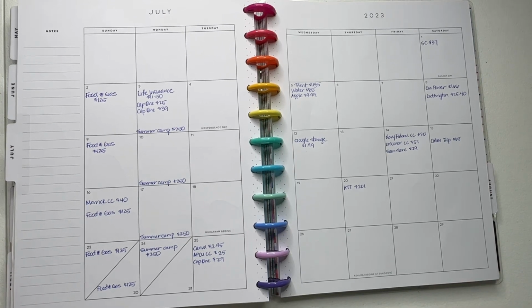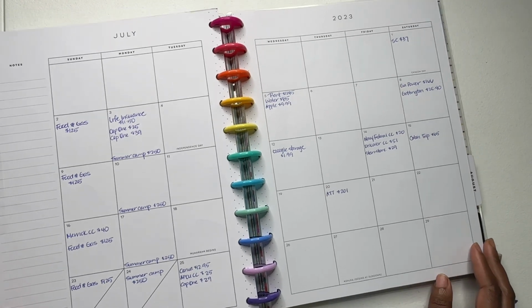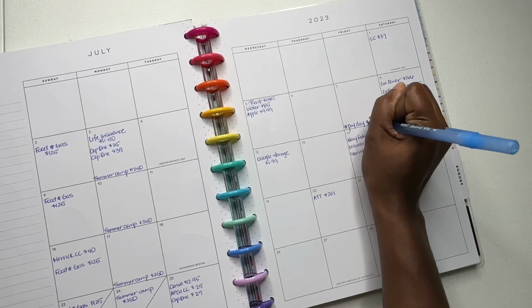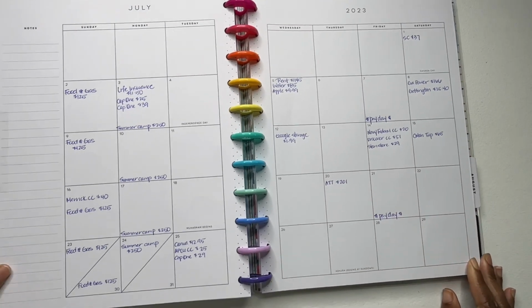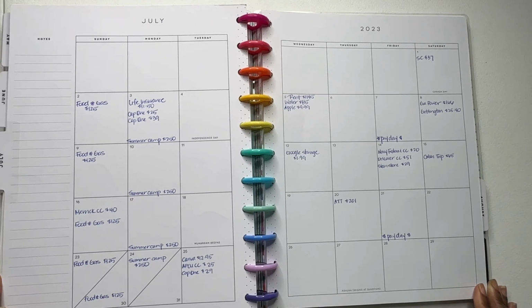The next thing I like to do is go ahead and write down my paydays, so that way I can get an accurate or a budgeted amount for my income. So I'm paid every other Friday. I'm a USPS mail carrier. My next payday is on the 7th and the 21st. So I normally budget my paychecks at the lowest amount that I've ever received, which is $1,500.